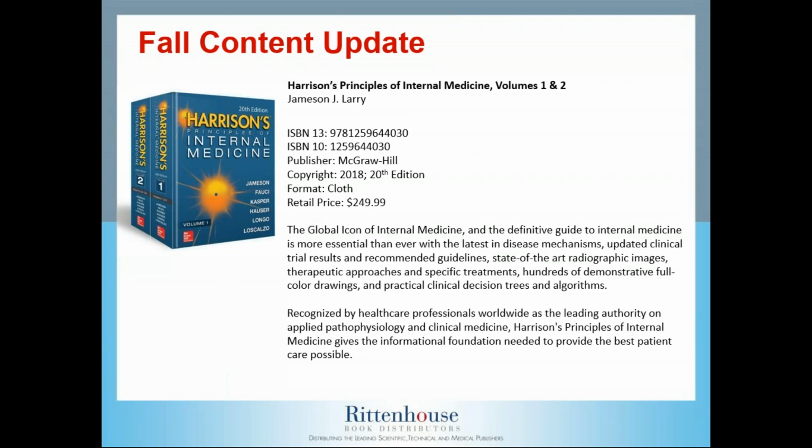All right, up next is Harrison's Principles of Internal Medicine. This is a 2-volume set published by McGraw-Hill. This is the 20th edition, and this truly is a global icon of internal medicine. Its guide to internal medicine is more essential than ever, with the latest disease mechanisms, updated trial results, and recommended guidelines.